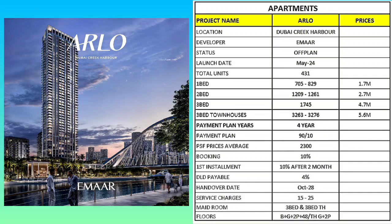So starting size is 705, 1200, 1700, 3263, and price is 1.7 million, 2.7, 4.7 and 5.6.